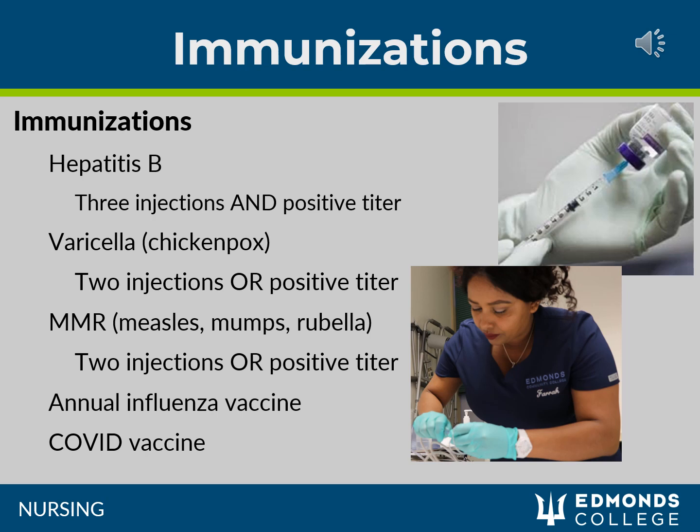For varicella, which is chickenpox, measles, mumps, and rubella, students also need proof of either 2 vaccines or a positive titer. Students must have an influenza vaccine annually every fall, so you will need 2 flu shots during the program. Students should also be immunized for COVID-19.